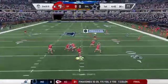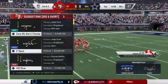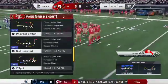From the 36, Garoppolo. Over the middle, complete to Samuel. Only 3 yards on the catch. A 3-yard pickup. And it's third down.